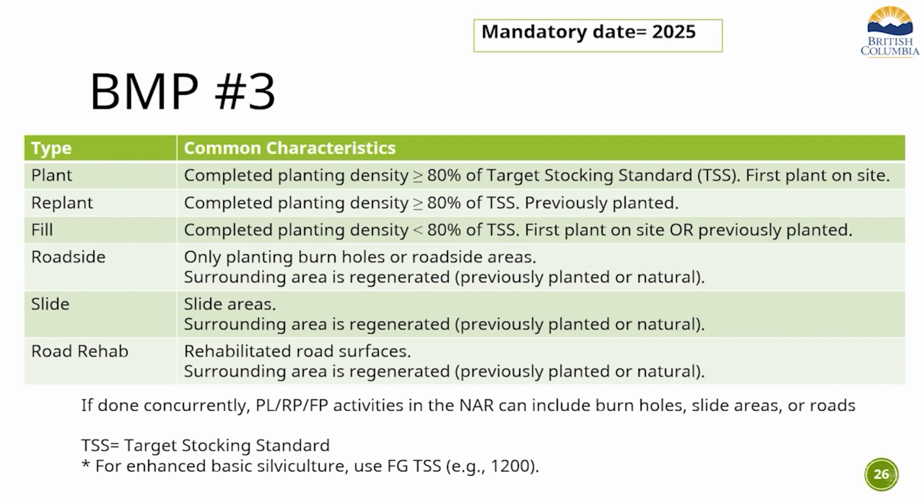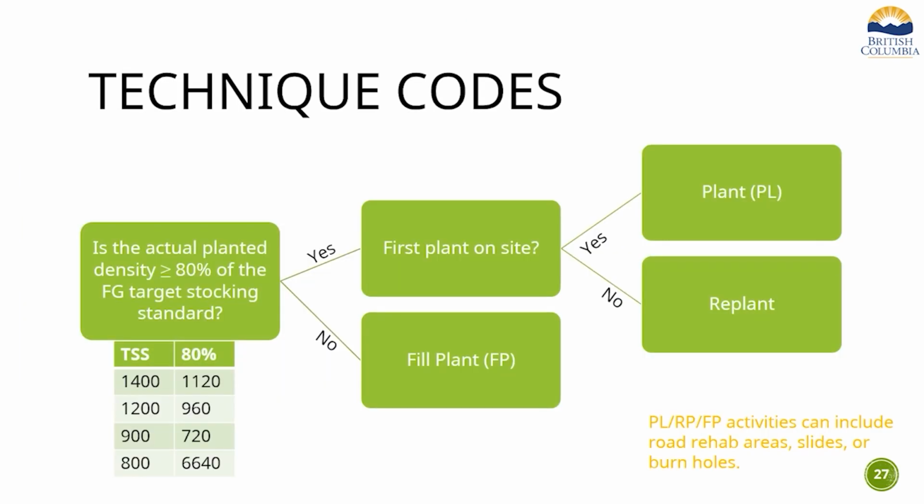So to start, you'll ask if the planting density is greater than or equal to 80% of the free-growing target stocking standard. If your target is 900, that'd be 720 stems per hectare. If your target is 1200, the 80% threshold would be 960 stems per hectare. If your planting density is less than 80% of the target, then your planting technique will be a fill plant.